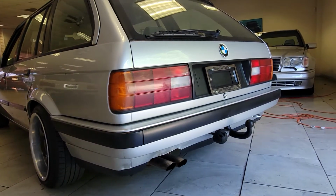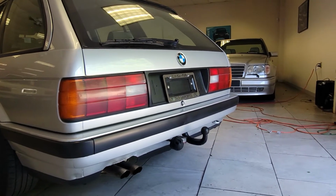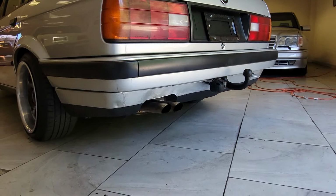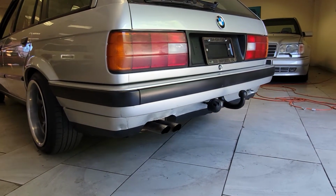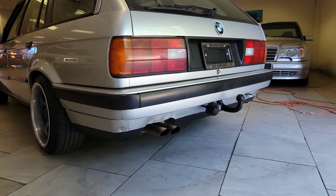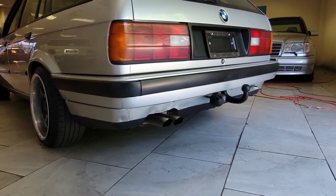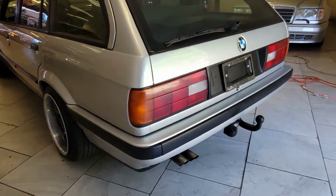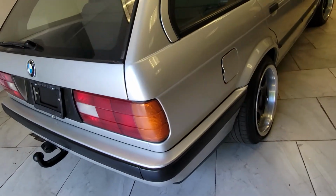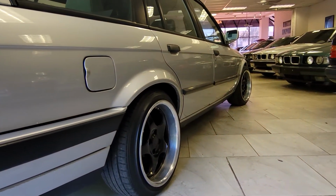You don't see any bondo, you don't see any sandpaper marks or anything like that. The only thing that really gives it up is right here around the muffler. I think what happened is this car being a 316, it had a cutout for just one exhaust, and when the engine was swapped, they also changed the exhaust and had to make this bigger. This could have been done a little nicer, but that is the only area where you can really tell it wasn't done as nicely as the rest of the car, because the rest of it is super nice.